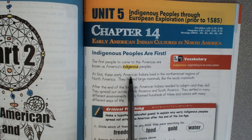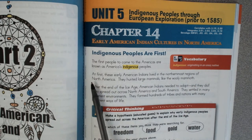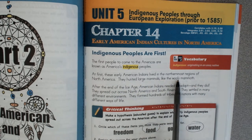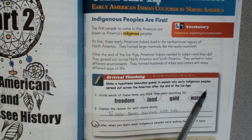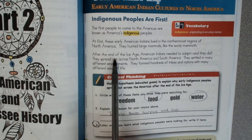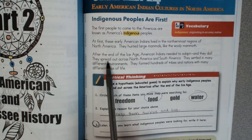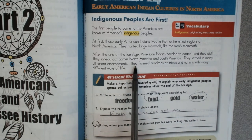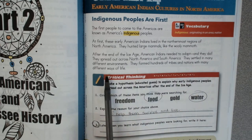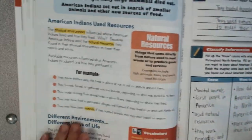At first, these early American Indians lived in the northernmost regions of North America. We've learned that in reading as well. They hunted large mammals like the woolly mammoth. We found out that they crossed over through the continents of Asia and over some ice. At the end of the Ice Age, American Indians needed to adapt, and they did. They spread out across North America and South America, and they settled in many different environments. They formed hundreds of tribes and nations with many different ways of lifestyle. Okay, so we know that. Let's keep reading, because I don't know anymore yet.